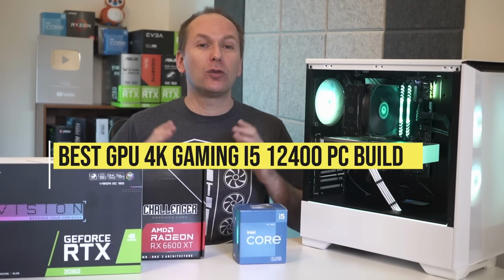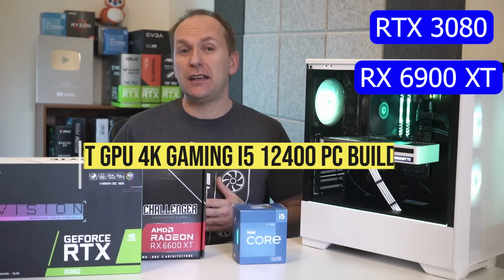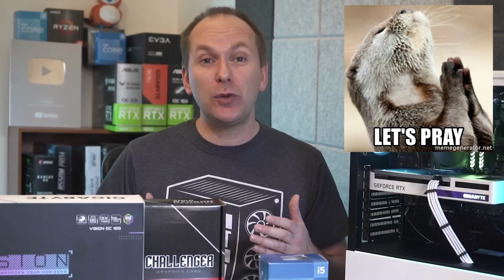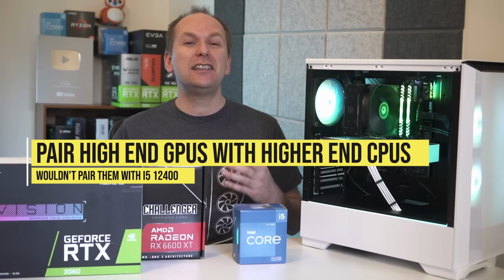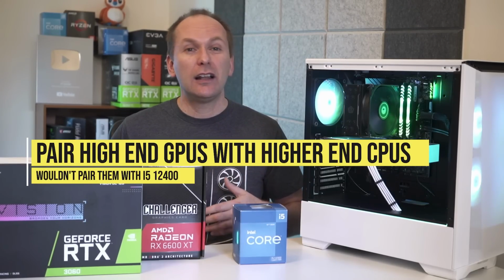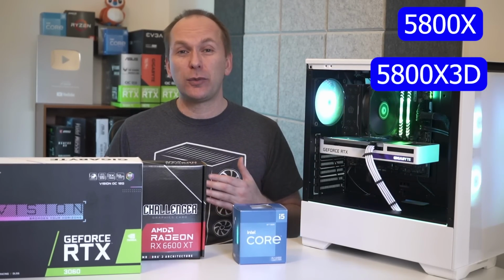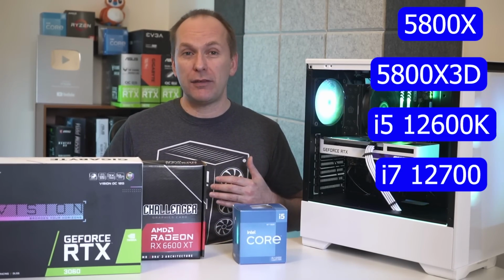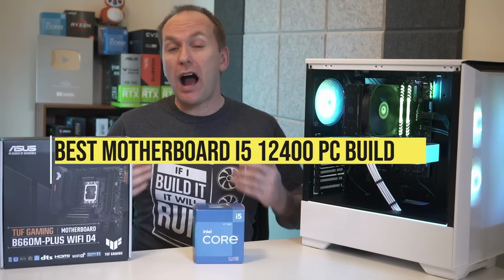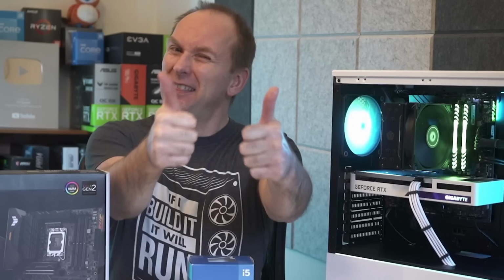Well, unless you get a great deal on an RTX 3080 or RX 6900 XT, maybe used as GPU mining comes to an end around the middle part of 2022, then I would tend to pair those much faster GPUs with at least the next tier up of CPUs like the Ryzen 5800X, upcoming Ryzen 5800X 3D, the i5 12600K, or the i7 12700. So what's the best motherboard for i5 12400? As always, Intel makes this complicated. Thanks a lot, Intel.